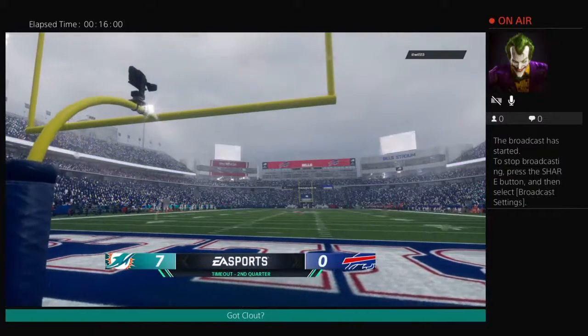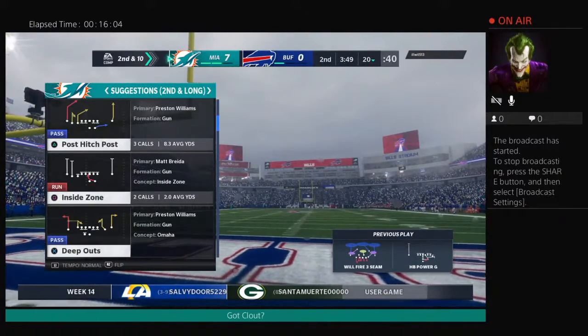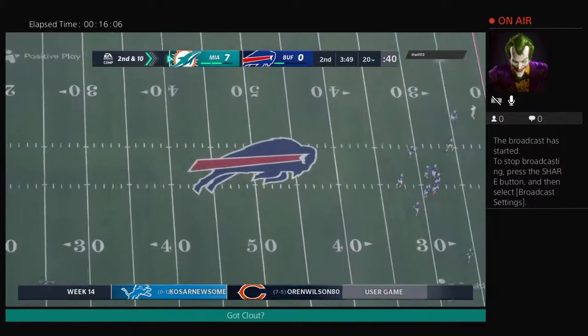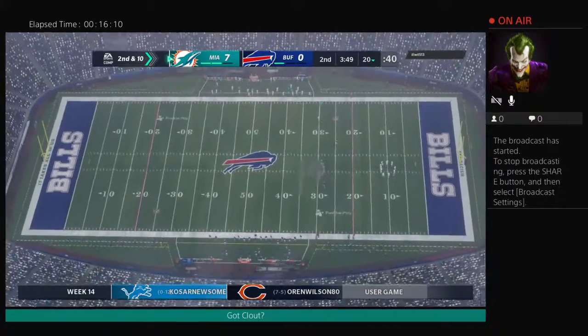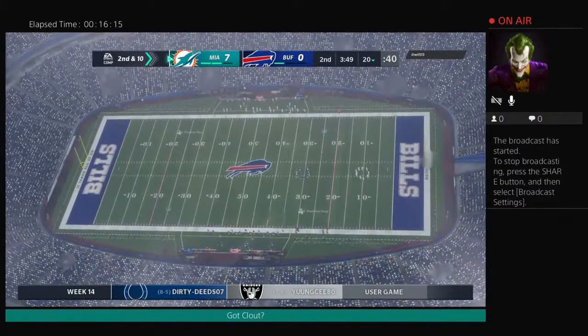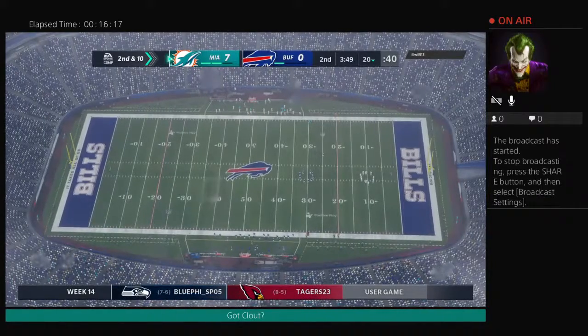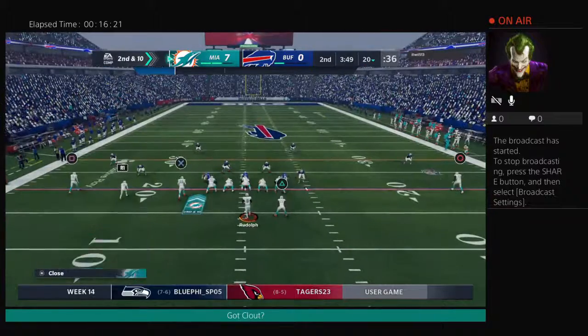Now the Dolphins going to burn the first of their timeouts. They'll have 2 remaining as we step aside here in this 2nd quarter. The rush defense stout on first down. Here's 2nd and 10 from the 20.